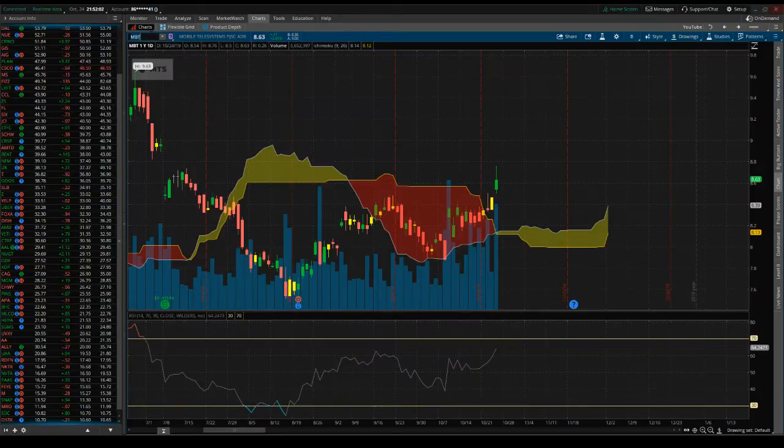Either way, it was an upper shadow, another upper shadow. So just be careful with that. Other than that, it's still holding its recent trend. So you have this right here to here to here. Okay, so that is that.